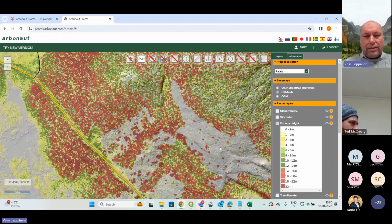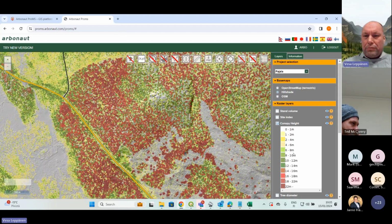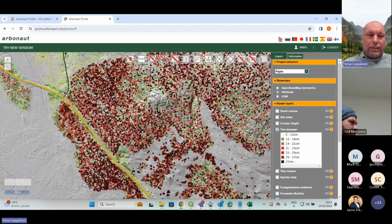So this is now the canopy height model. The red trees are close to 20 meters high, and then green are in thinning age, and yellow are young stands. Gray is recently harvested. And I will just click on the tree diameter map.